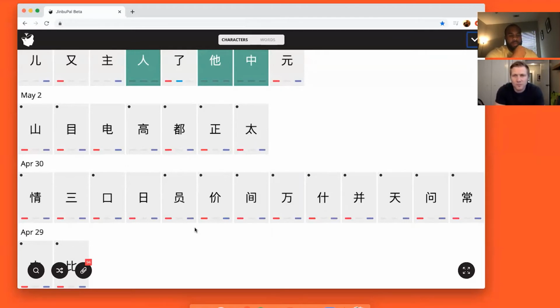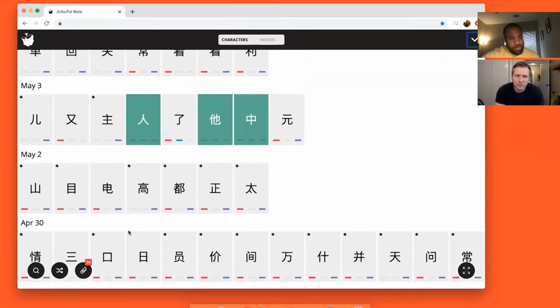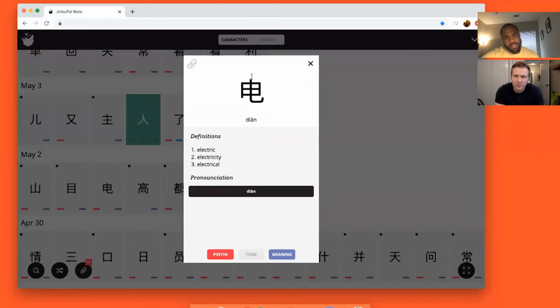The way my brain works when I'm looking at characters, sometimes I'll come up with little visual cues that help me remember the meaning. Let me see if I can find an example. This character right here reminds me of a transformer on a telephone pole for some reason. And so that's how I always remember it. It's like electricity.